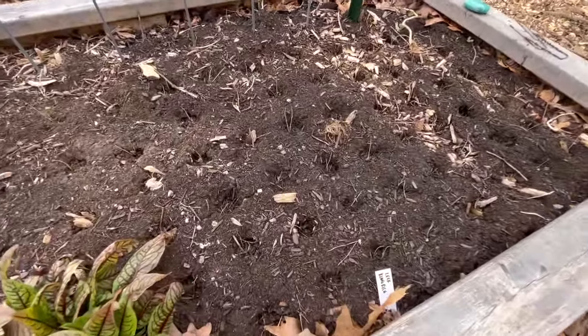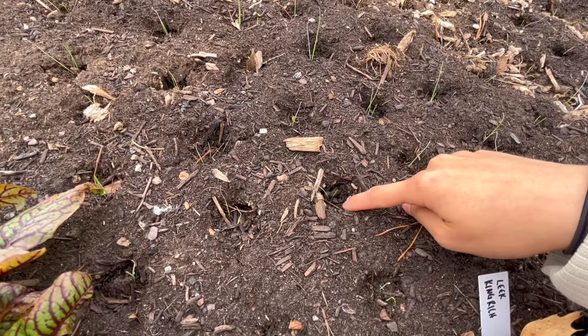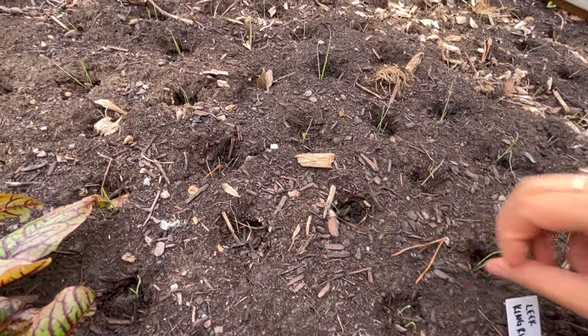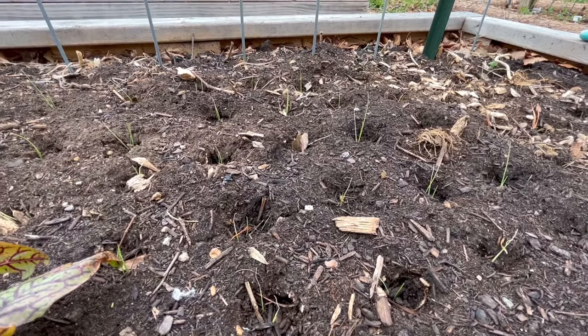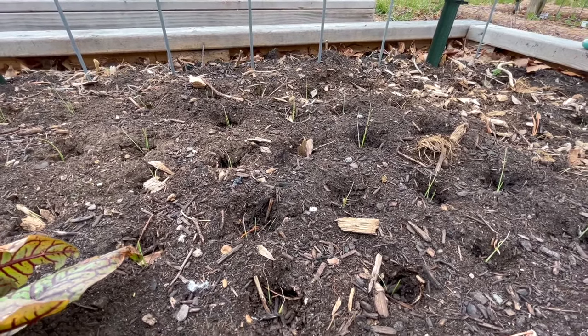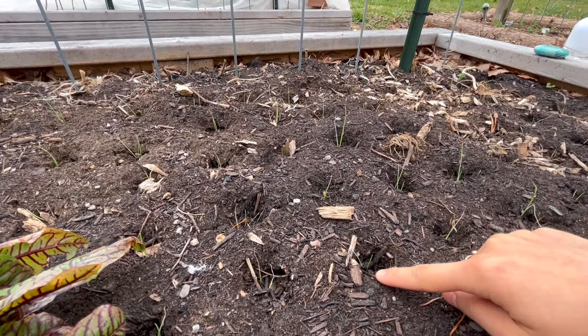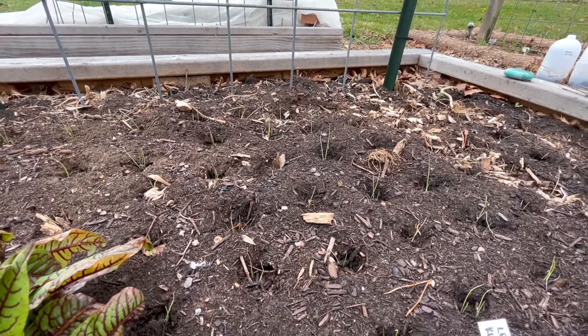And when I planted these, they had some pretty deep holes, and you can see they've already started to fill in with any rain that we've gotten. They've filled in those holes a little bit, but you can also see that those leeks have grown up. They still look really small, but they're definitely bigger than when I transplanted them in there. And now, even though the hole has filled in, the leeks are growing upwards and are still sticking out of the soil, which is really good.